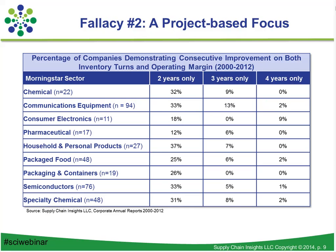The second thing is a project-based focus is not helping us. So when we looked at the balance sheet information, we found that after a big project, often a company could make progress for 2 years, but then it couldn't be sustained. And across all of the industries we would see fall off in 3 years, and after 4 years, even more fall off.